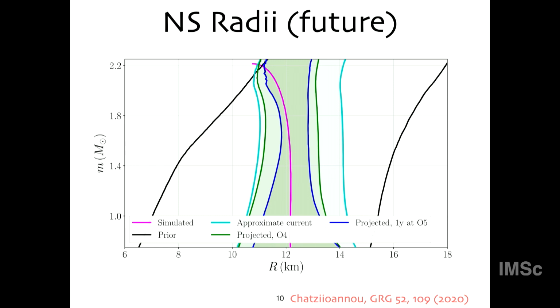And if we go to the projected O4, that is this green shaded region, and finally O4 will constrain better. So what we see here is that with upgrades in the detectors, you are expected to constrain this mass radius relation more and more, and I think this is quite a lot of improvement anyway. If you detect something in this range, it's narrow.